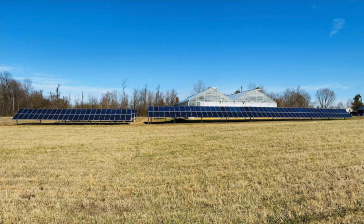So this is a picture of our solar panels, and great investment if you don't have solar or you're thinking about doing it for your house. The panels are guaranteed for 25 years, and it's just definitely worth it.